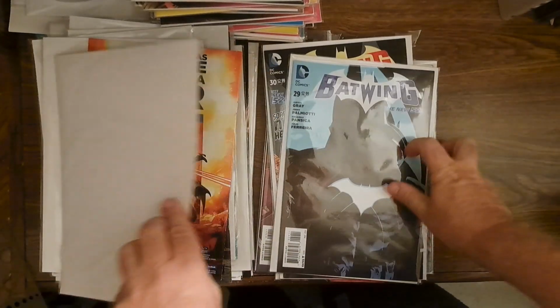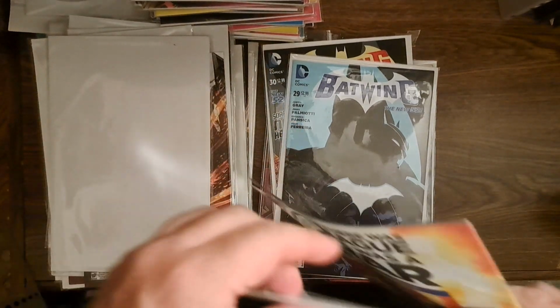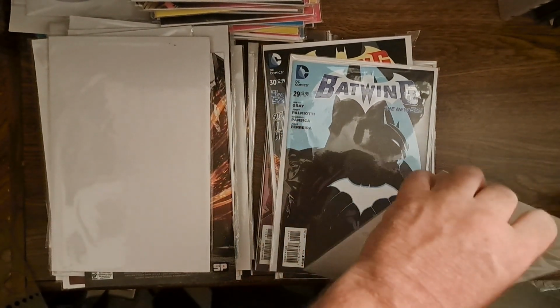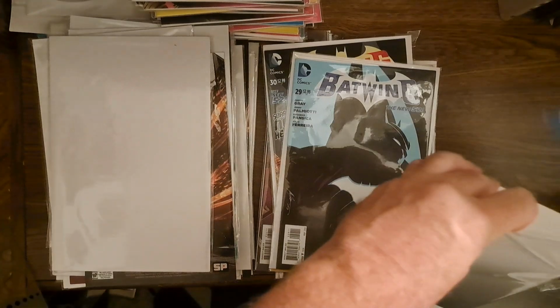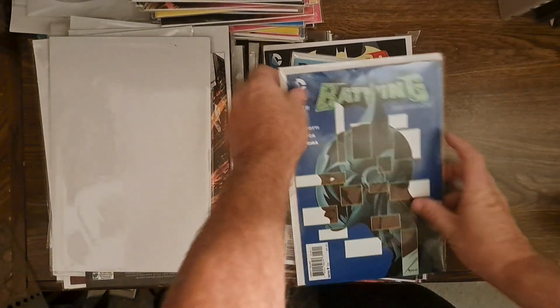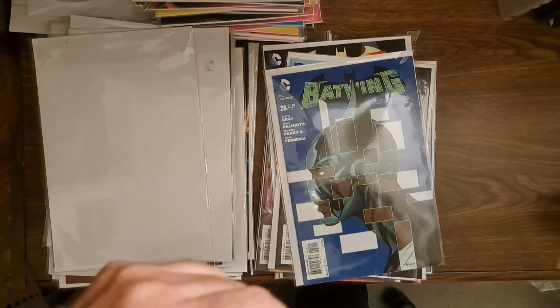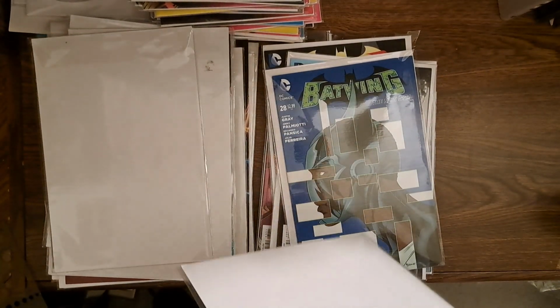And since I've now decided that I'm going to start selling off the modern books, or at least most of the modern books, I'll be keeping some, but I have to find a way for this to pay for itself, basically, with my new financial situation.